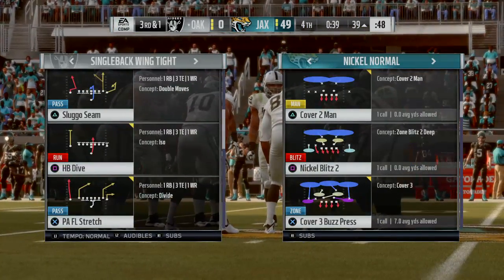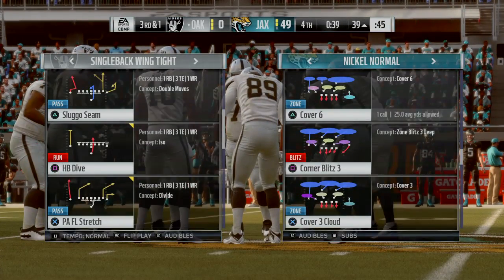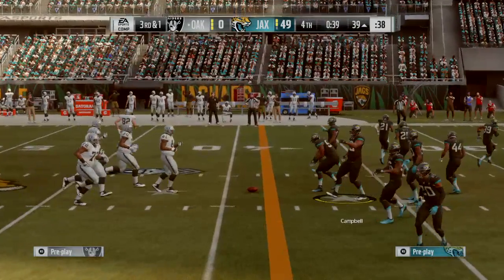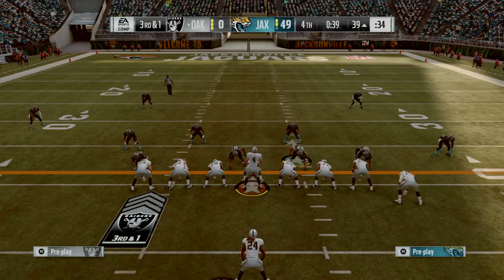The defense, they got a little bit of a breather. Now they're back and set as we resume play. The Raiders on 3rd down, not getting the job done at all. A very poor 1 for 10. They need just a yard here. It's 3rd and 1.